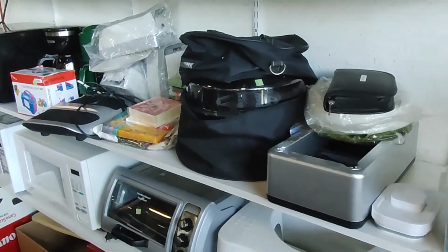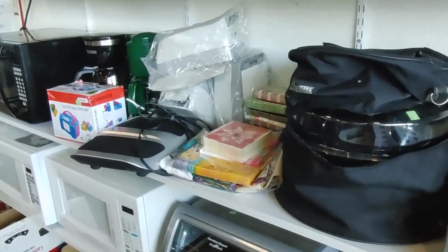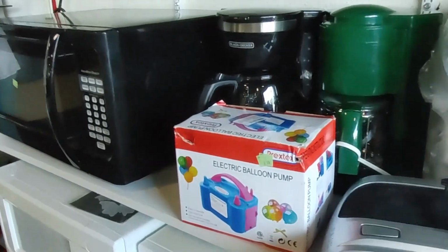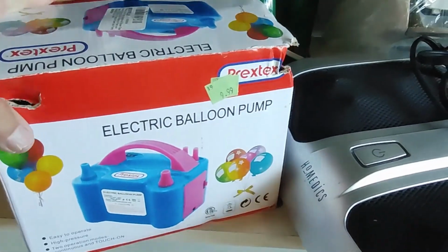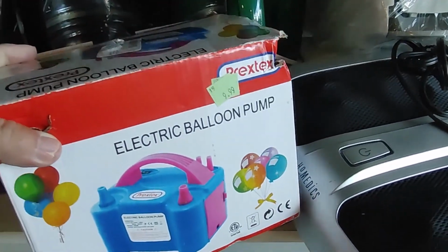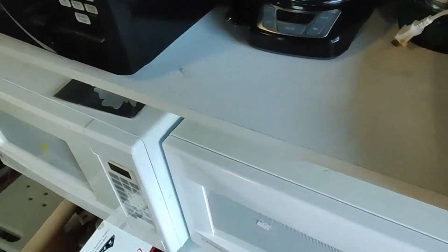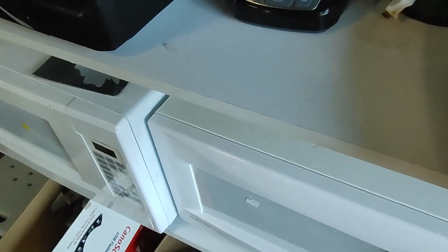Next, I found myself on this aisle. They had a couple of toaster ovens, some microwaves, a couple of coffee pots. But the only thing that interested me was this electric balloon pump. It inflates your balloons. They wanted $9.99 for it, and I know they go for over $30.